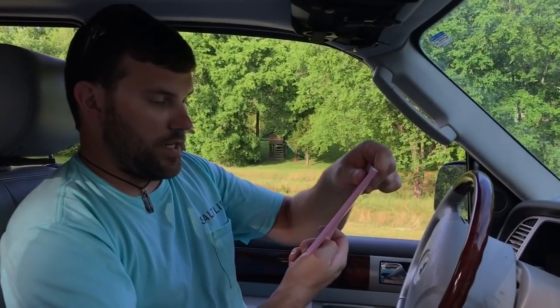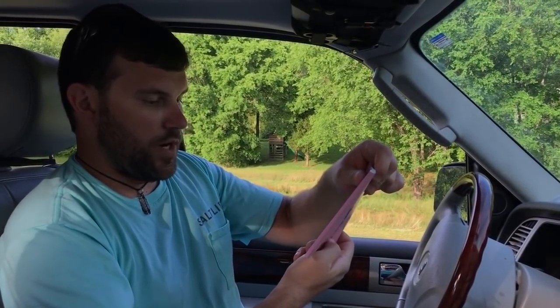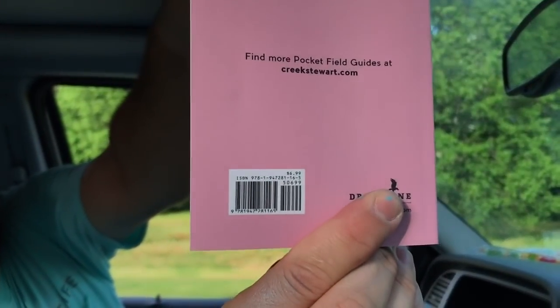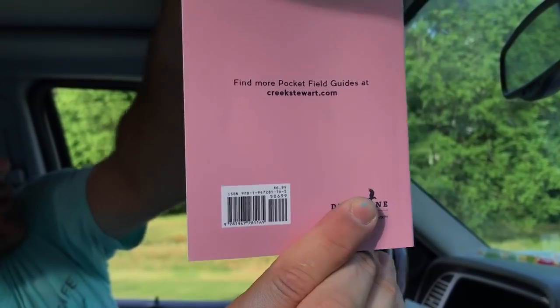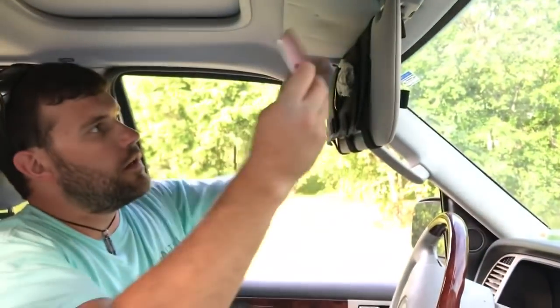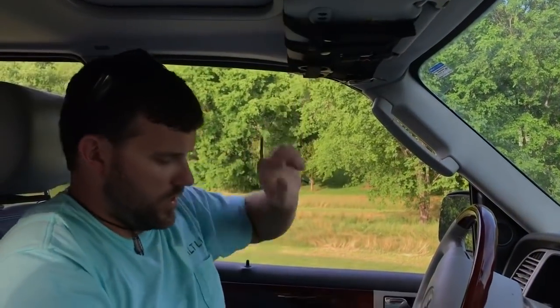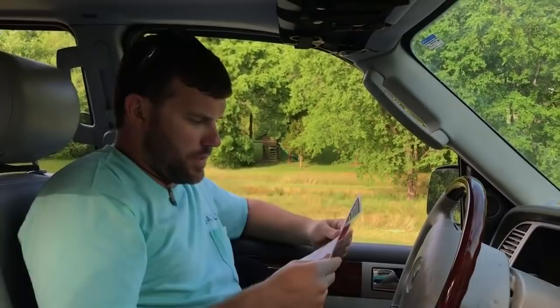It has an ISBN number if you want to buy this. It's from Dropstone Press. Right there's the ISBN number if you want to take a peek at that. Alright, it'll go in the back right here with our pack light, just in case we break down on the side of the road. Have to make something.